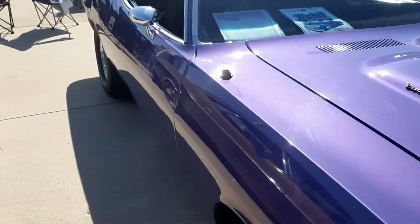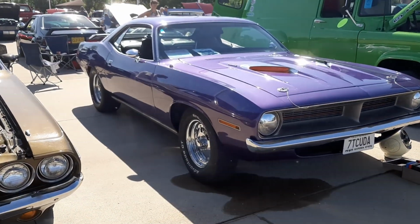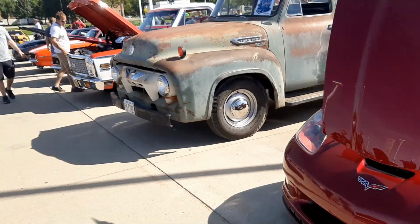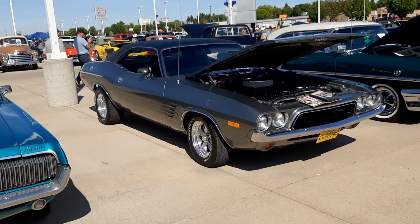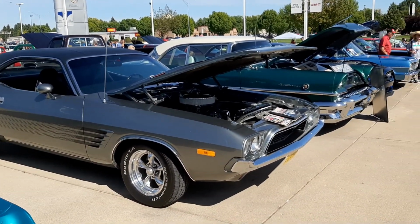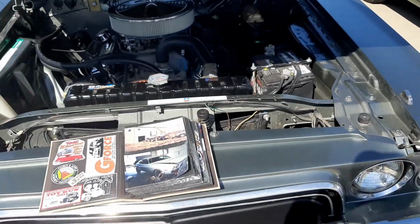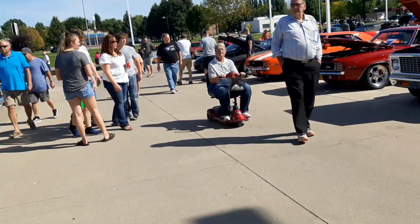Gorgeous, gorgeous purple. If I'm not mistaken, back in that day, that color purple for Chrysler cars was called Plum Crazy Purple. And it really is. It's beautiful. Another new Vet. And an old Challenger. This body style, if I'm not mistaken, was in the Dukes of Hazzard. It was Daisy's car, the white car, I think was another era of Challenger. I know that the General Lee was a 69 Charger. And I want to say that Daisy's car was a Challenger. I may be wrong. It's been a while. Don't judge me.